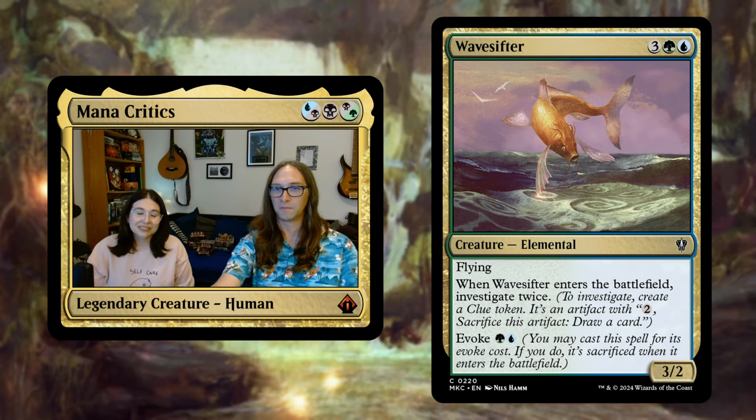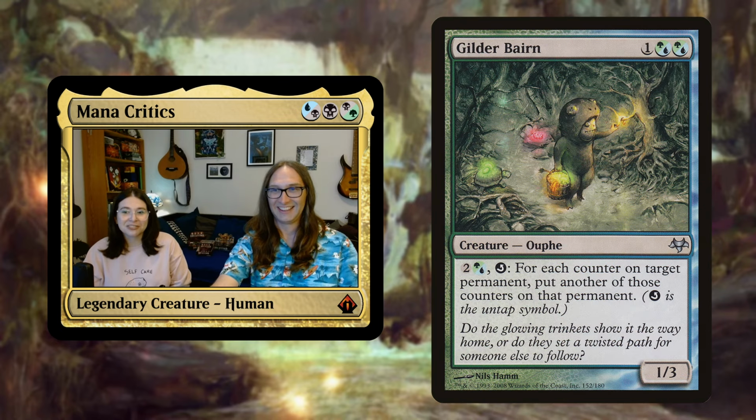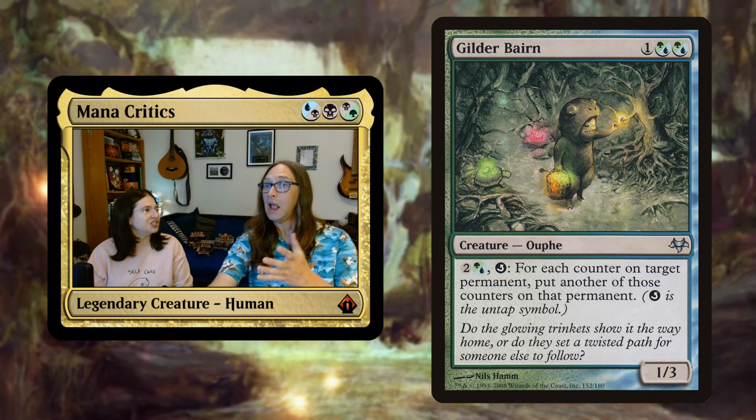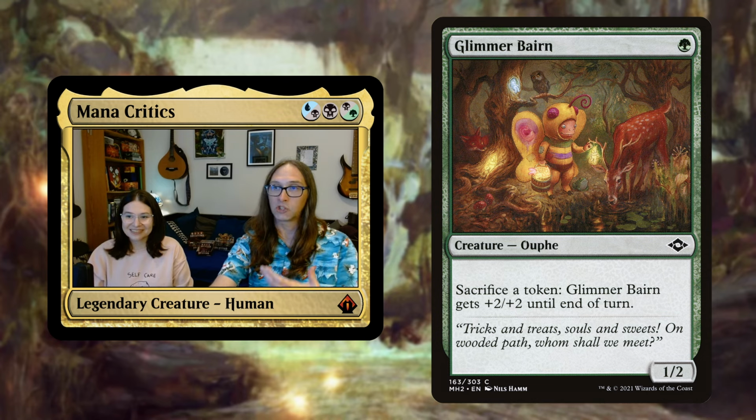The one that I always think of is the Baleful Strix. Yeah, that's real famous. But he's done a lot of iconic art. Recently, I think Gilderbairn was pretty popular just because it's so cute. I love it. His baseline seems to be super dark, super creepy. He's great at shadows. And then when he does things that have a light element, it's just beautiful.